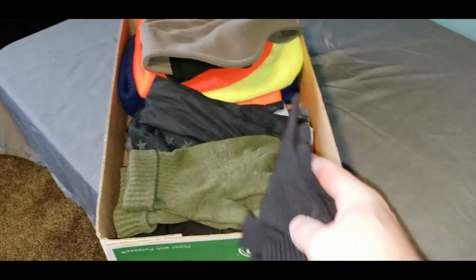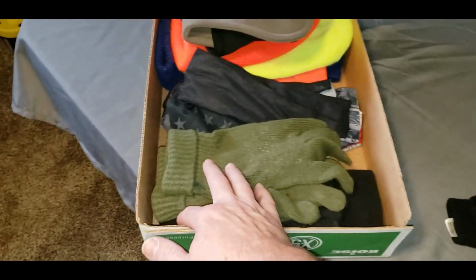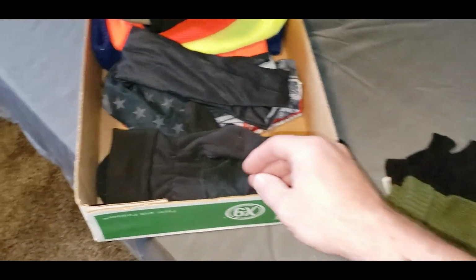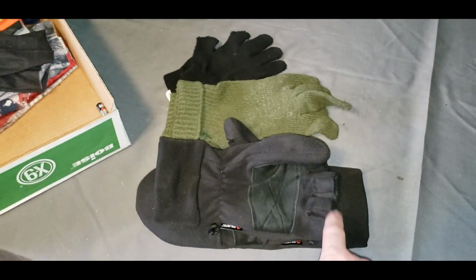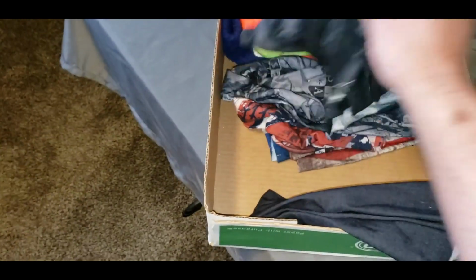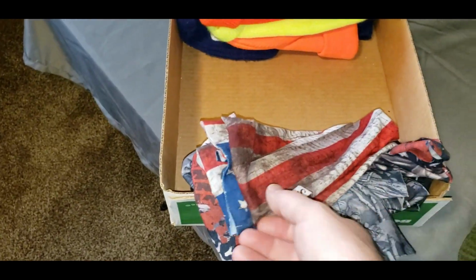These are good gloves for those, I don't know, 35 to 50 degree days. Got some wool gloves from the Army Surplus store. And from REI I have the Black Diamond mittens that open up to make gloves. I have 1, 2, 3, 4, 5 different face shields.